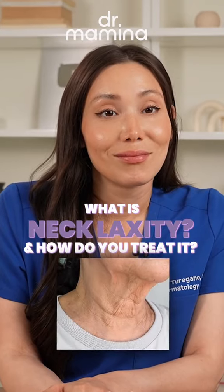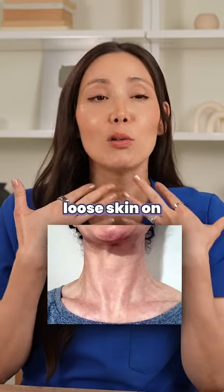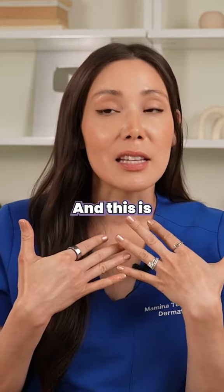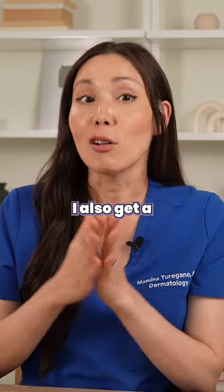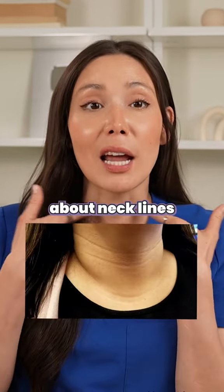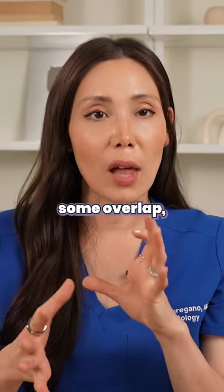What is neck laxity and how do you treat it? Common question. I get a question a lot from my patients about loose skin on their neck or neck laxity. And this is a result of natural aging, loss of collagen, loss of elastin. I also get a lot of questions from young people about necklines and what we call tech neck. And treating them, there's some overlap, but there's a little bit of differences.